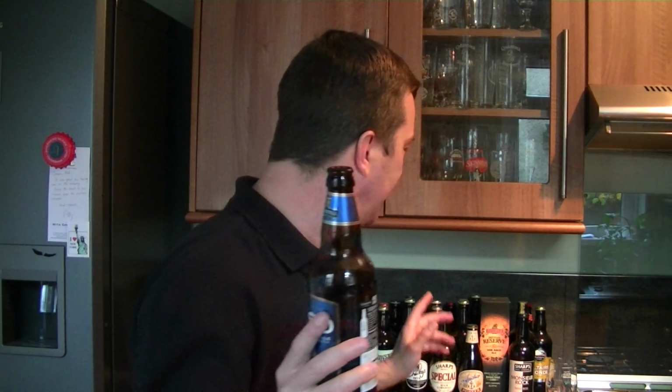And there we are, natural Cornish spring water. Now I mentioned that in the nose actually, I seem to be able to get it in the nose. It just smells crisp and clean, and it's the most important part of the beer for me. Well, obviously not the most important part, but water is such a key ingredient to the beer because it probably makes up 80-90% of the whole beer. It must do. It's a liquid drink. So the water they use, the spring water, really does make a difference.